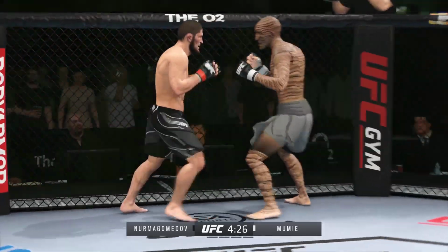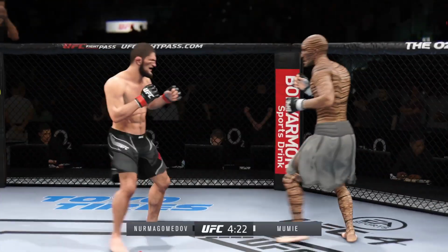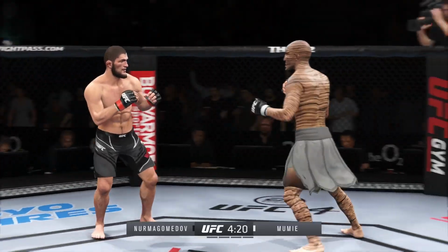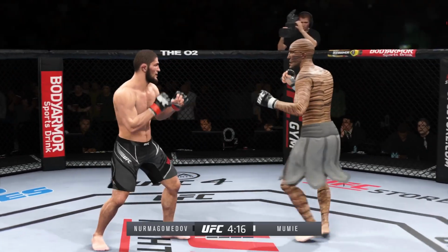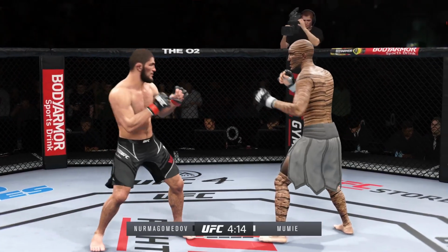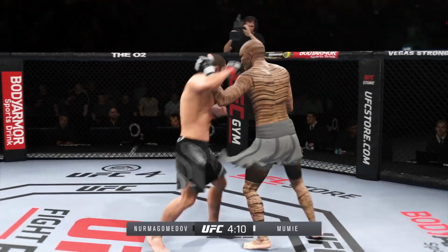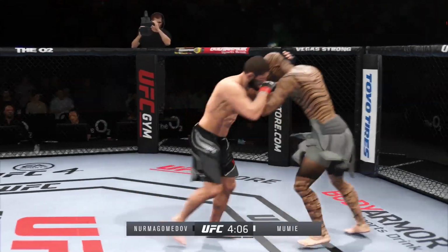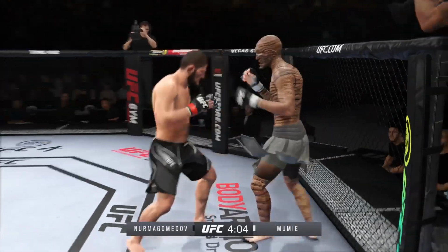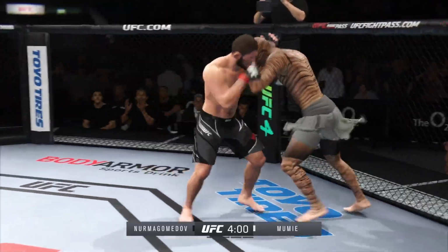Now he engages in a Muay Thai clinch. You better protect that head. Great job securing the Muay Thai clinch. Watch for big knees to the body and eventually him switch it up with a big knee to the head. Oh, collar tie. And they separate. And he landed the right hand there. Oh, nice connection with that punch.